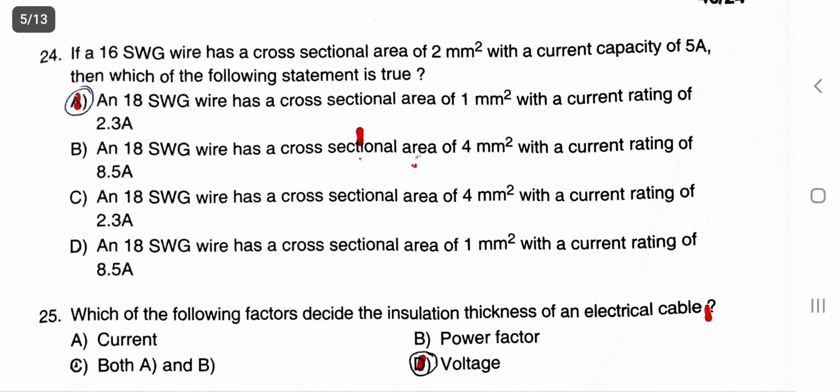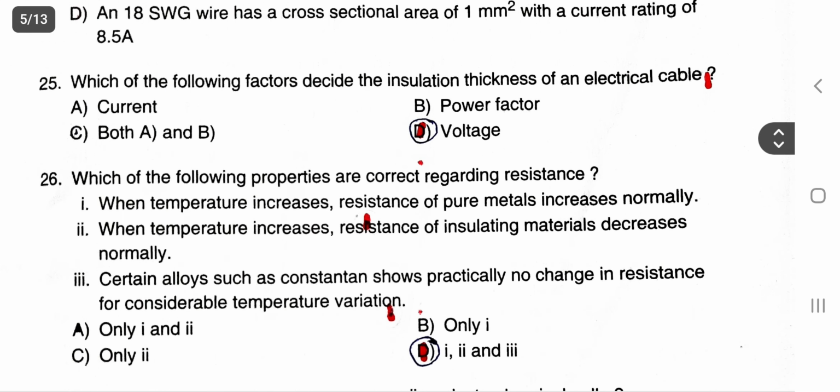24, if a 16 SWG wire has a cross-sectional area of 2 mm square with a current capacity of 5 ampere, then which of the following statement is true? Answer is option A, an 18 SWG wire has a cross-sectional area of 1 mm square with a current rating of 2.3 ampere. 25th one, which of the following factors decide the insulation thickness of an electrical cable? Answer is option D, voltage.